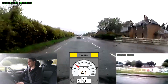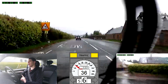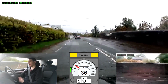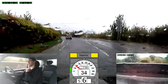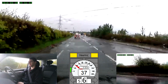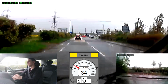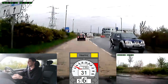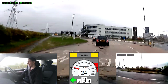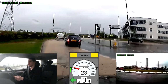Just trying to watch where that, I could see with that car indicating that he was probably not going to be turning off where I was turning off, which means he would be braking for the lights. So I had to pay more attention to him than I was the car behind me, which then meant I really needed to look over to work out where it was. I couldn't see him in my mirrors. But thankfully he anticipated the situation as well, and everyone was nice and safe.